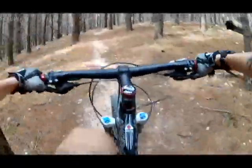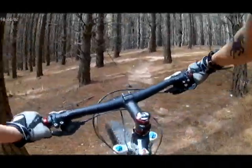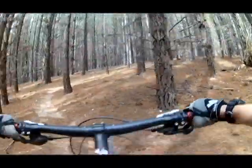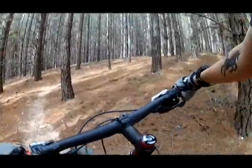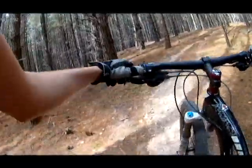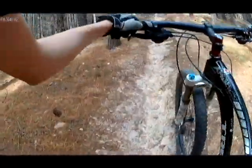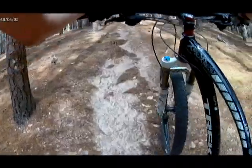Power this climb. I'm gonna walk it actually. Second thoughts. I don't know where those kangaroos have gone. I have to walk this insane climb.